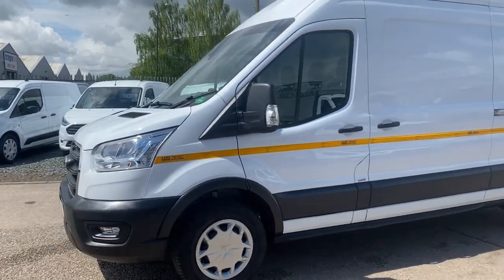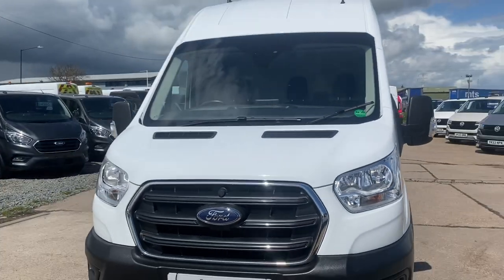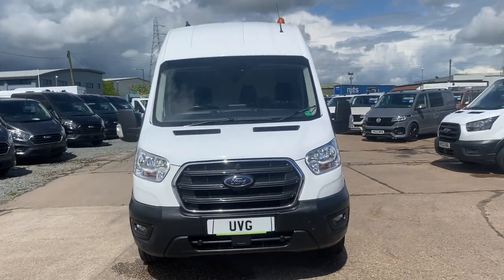We currently have a couple of these in stock. We've also owned these vehicles from new, so we know they've been well looked after.